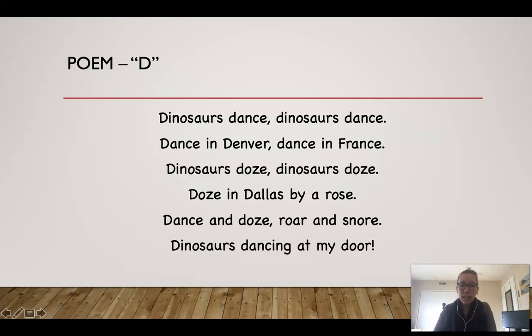All right, friends, so now we have a poem that is all about the letter D. It is filled with words that begin with D, and we are going to find them all together. So I'm going to read through our poem twice, and then we're going to find those words that begin with D together.